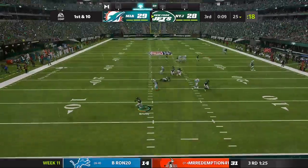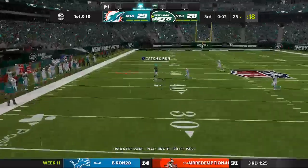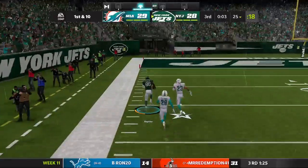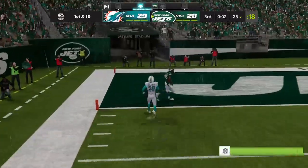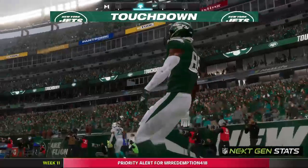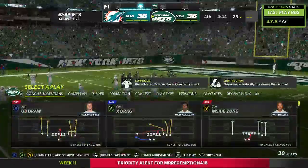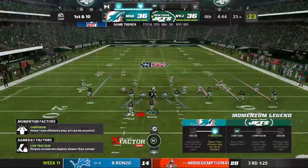McSorley 1st and 10. Dancing to his left. That ball caught by Slayton. And all the way in. Touchdown, New York. Jets offense coming up now to start their next drive.